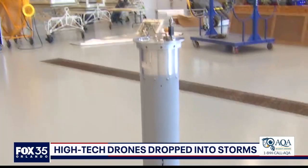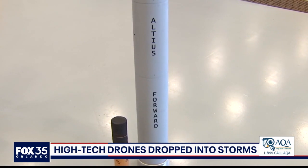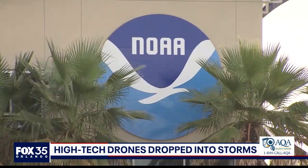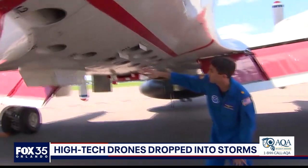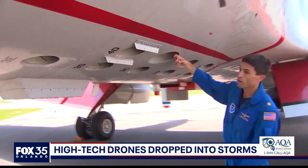The technology is being called a potential game changer in hurricane forecasting. And NOAA's Aircraft Operations Center in Lakeland is at the heart of the research. Commander Adam Abbott-Ball is a test pilot for the study.